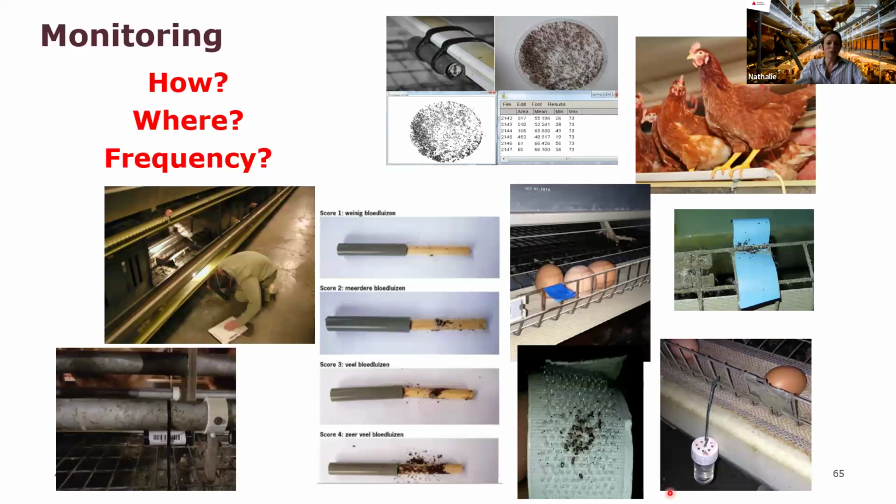Monitoring is key here. These are different methods. I will not go into detail on that. We finished the Mite Control project, a European project, last year, and we have a lot of guidelines, fact sheets, and help on the different monitoring systems. So you can take a look at our website, at the Mite Control site.